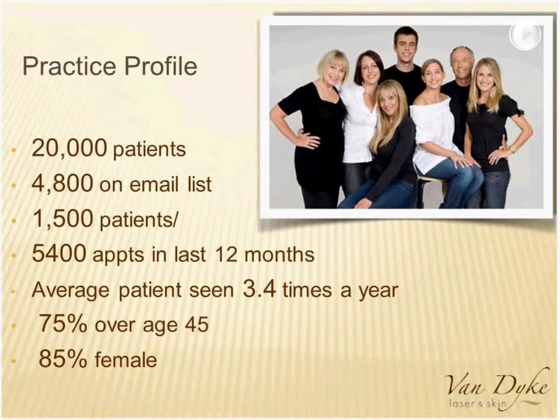In the last 12 months, we saw 1,500 patients, but it was in 5,400 appointments. So that says to me that these patients need to be engaged on a regular basis. They see me on average 3 to 4 times a year.